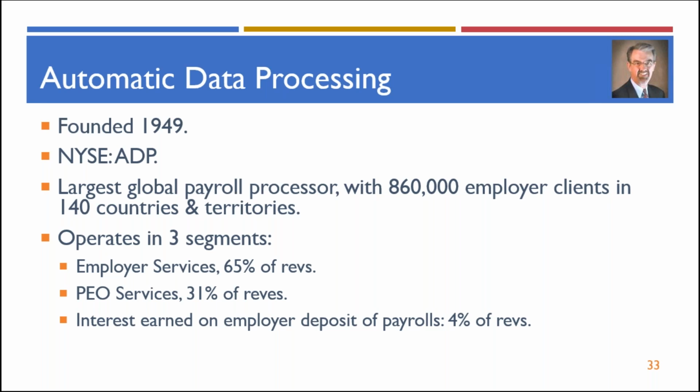This segment is interesting because ADP for these customers becomes the employer of record and then leases the employee services back to the companies. So for many mid-sized companies, this is a great opportunity and cost-effective way of servicing their employee base, and it's an increasingly big driver of ADP's revenues. And then the interest that it earns on the employer payroll deposits makes up 4% of revenues.